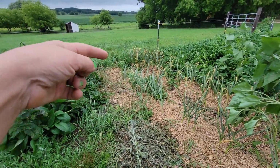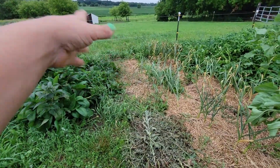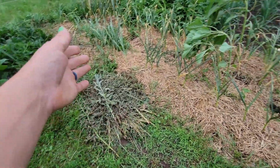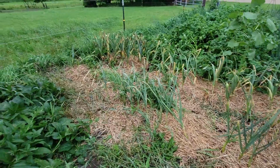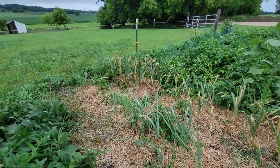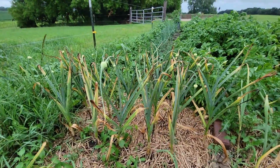So some of these were getting a little bit eaten up by the weeds. So we finally got rid of all them weeds there. Here they are. And you can actually see my garlic for the most part. Yeah, those are actually really big scapes, and I don't know why I didn't notice these.